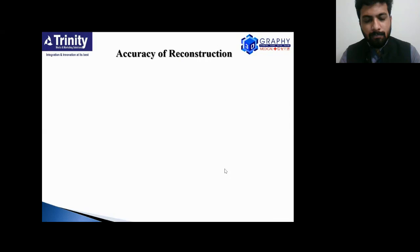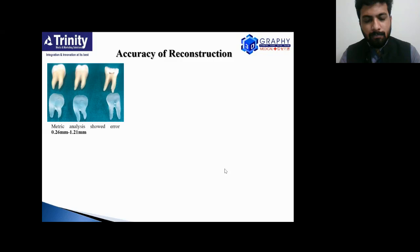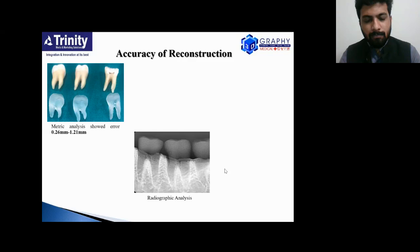To check the accuracy of this reconstruction, we performed the morphological analysis, after which we did the metric analysis, which showed the error of 0.26 mm to 1.21 mm. We also did the radiographic analysis of this, where we placed this reconstructed tooth in the original mandible and checked for its radiographic adaptation, which can be appreciated through the arrows in the picture.